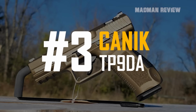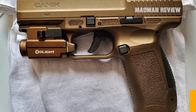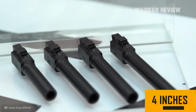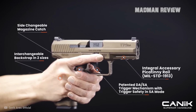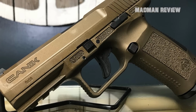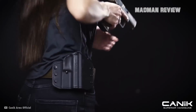Number 3, the Canik TP9DA. The Canik TP9DA comes with a capacity of 18+ rounds in 9mm and a barrel length of a little over 4 inches, making it great when it comes to firepower. It's super reliable and comes with a super factory trigger, outdoing even most aftermarket systems. Thanks to it, you get almost unmatched accuracy if you know what you're doing with this gun. Still, it's small and light enough to be concealable.